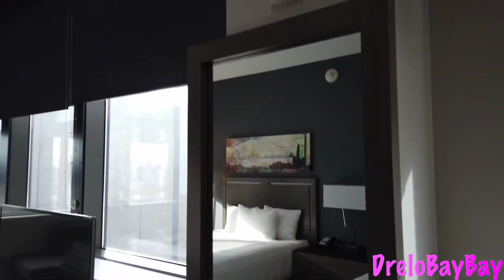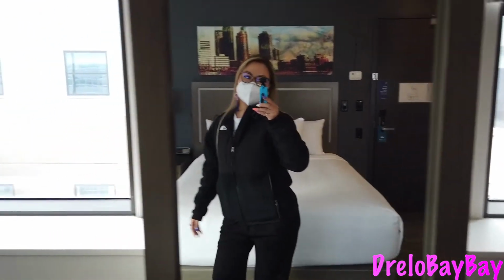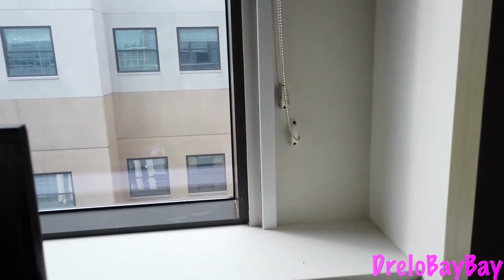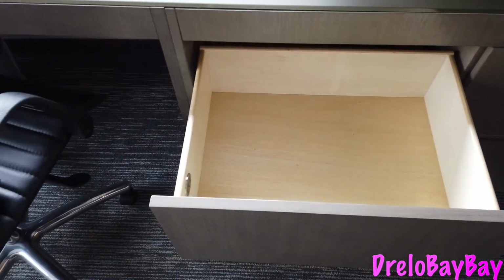You can see that they have this long mirror so that you can check yourself out like I am here. Hello again, y'all. And they have the blackout shades as well too. So if you do want to keep the sunlight out and get your rest going, you can go ahead and pull that down. They have your TV, and then they also have these drawer spaces as well where you can put more of your clothes or whatever it is you need to be stored away. Let me open up some of these drawers so you can see how much space you have. Yeah, that's a lot of space, y'all.